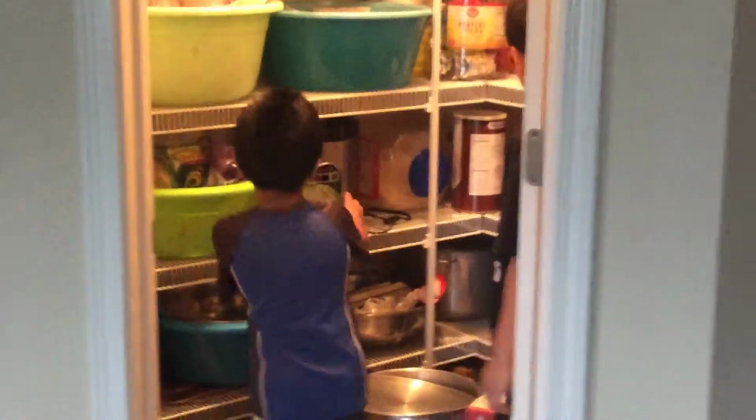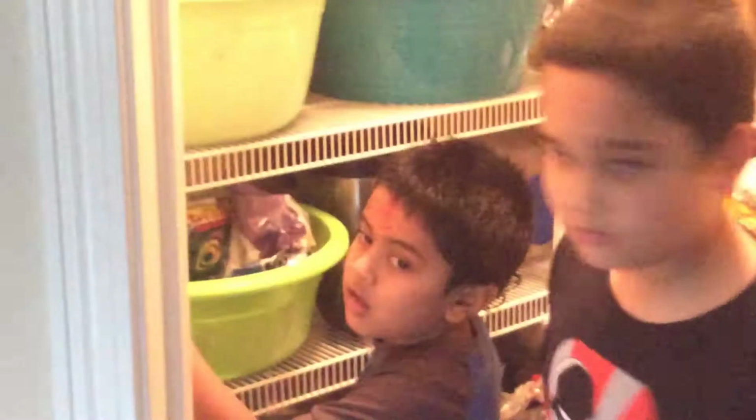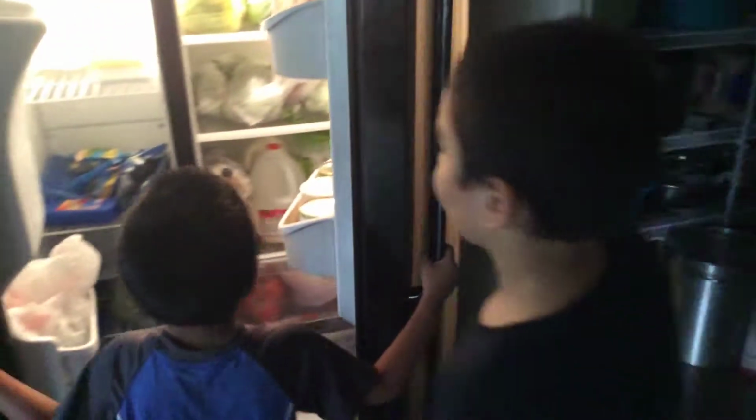And we also have a pantry. We put snacks in here. And we also have a big green pumpkin. I don't know, I'm not sure if it's for Halloween. And we also have this fridge that has a freezer.